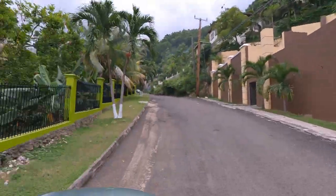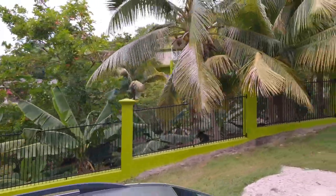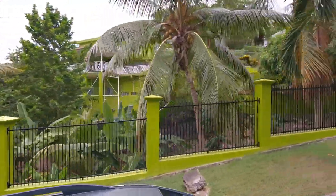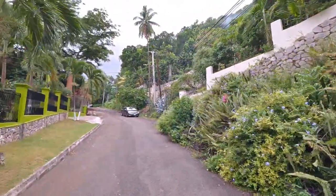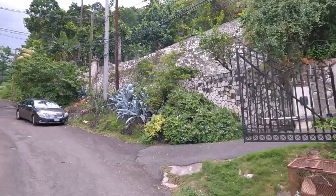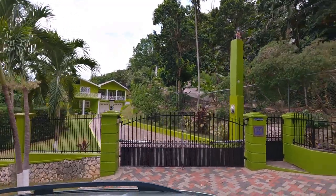Woo-hoo-hoo. Wow. But I like the residential places. They look so nice. Wow, this is a pretty drive. You know, I feel like I'm in a hurry because I need to get home and edit this video, but I just need to take my time, you know. Oh, look at those colors. Woo! That's a bright home there.